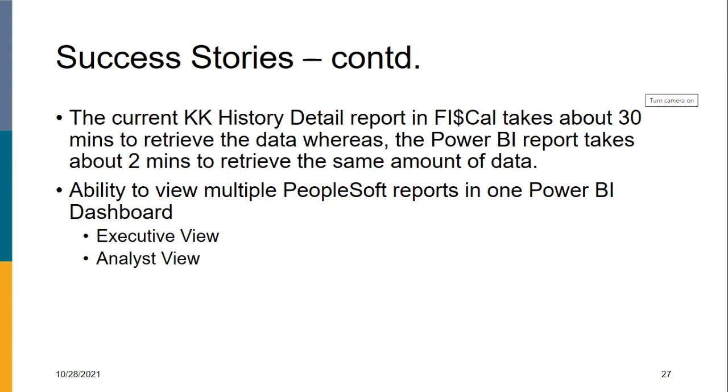The next point is the ability to view multiple PeopleSoft reports in one Power BI dashboard. As we took a look at the screenshots previously, you have an executive view with the charts and the metrics and the measures in one dashboard, as well as in the later dashboards, we were talking about how it has the crosstabs and the details up to the transaction level, which provides an analyst view. So with one dashboard, there are several users that are able to pursue their business needs and get answers to their data related questions. These are some of the aspects which we are very happy about to provide good customer service.